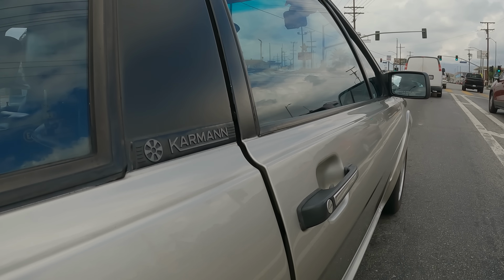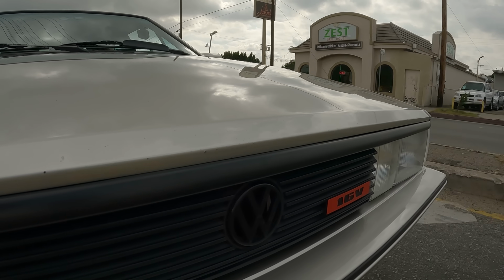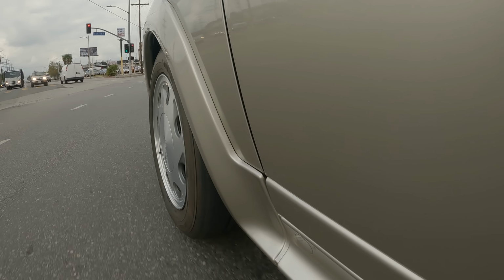In Germany, this was viewed as the ultimate white trash car. It was this and the Opel Manta. They were like mandatory mullets. So Germans here, you have a Scirocco and they laugh at you, which of course makes me want it even more.